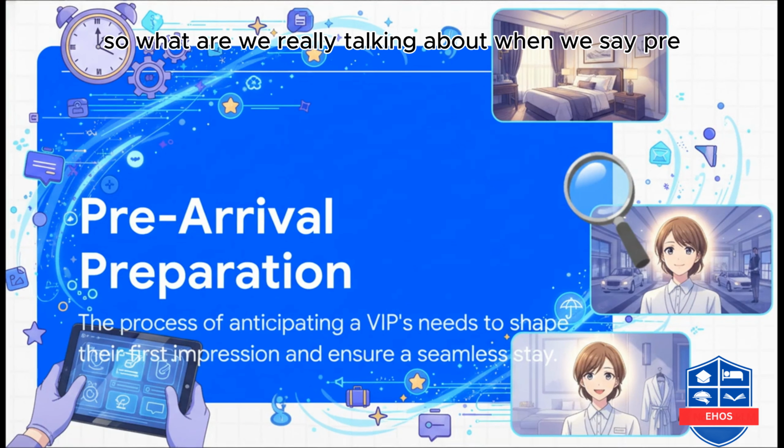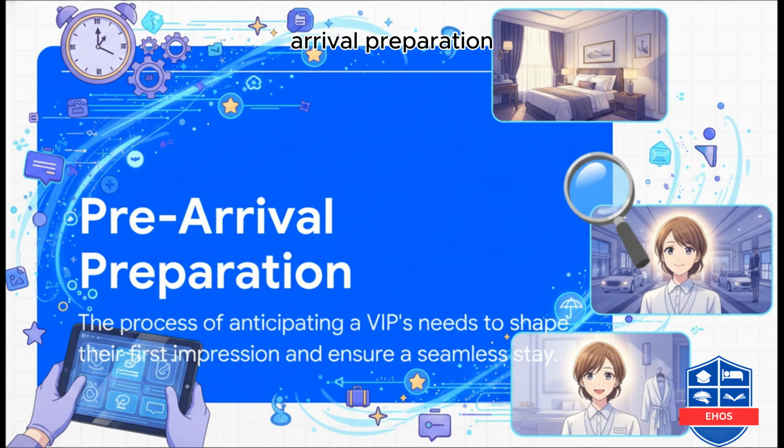So what are we really talking about when we say pre-arrival preparation? You can forget about simple checklists. This is a strategic, behind-the-scenes operation. The key word here is anticipation. It's all about using what you know to foresee a guest's every need and to engineer that perfect first impression for a truly seamless stay.